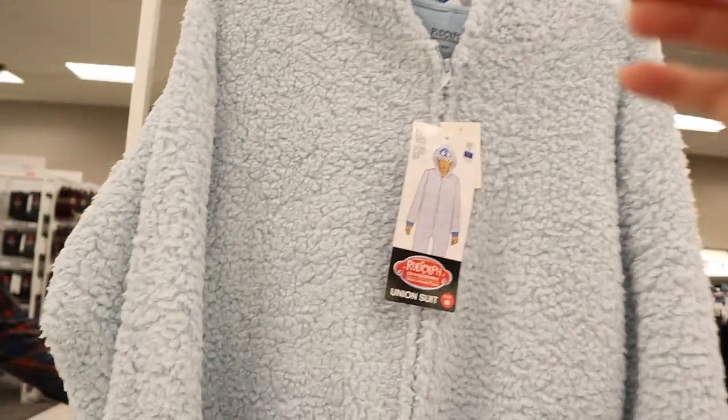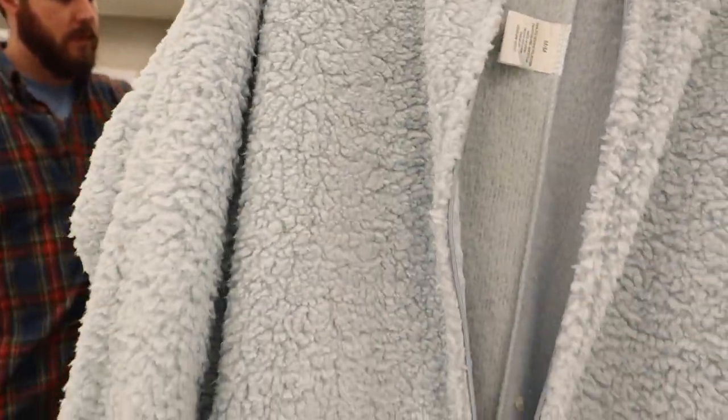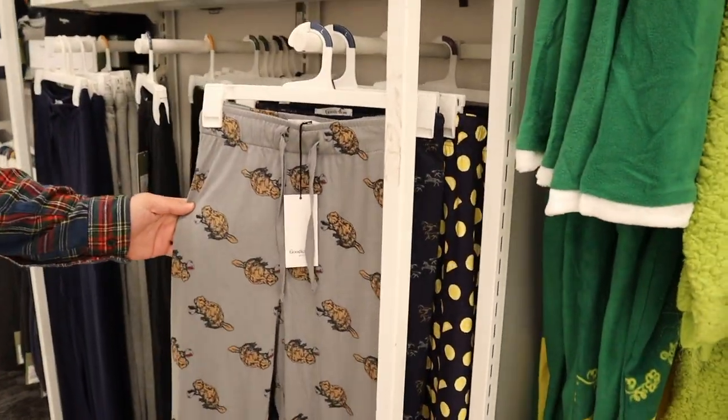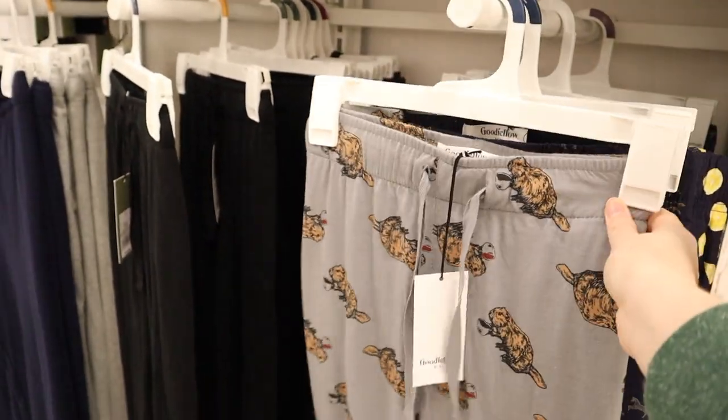Look at these badgers drinking coffee. How much are they? $30, that's not that bad. You wash that once and it's ruined though. What? Badger drinking coffee. Oh wow. Look how small it is. Doesn't that look super small?